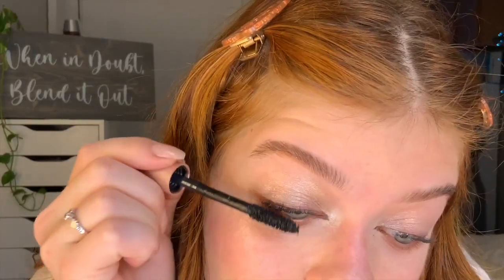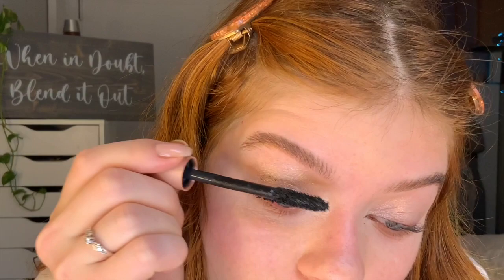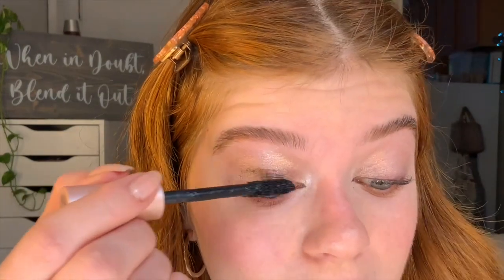Go in. Ooh, okay. Definitely got clumpy quick on the second coat, but I think that makes sense. And now I have to clean up my lids, but that's also okay. Look at the difference between layer 2 and layer 1. Okay, that second layer is definitely a lot more intense. I still feel like they don't look too clumpy, which is good, but the pigmentation and volume are there.